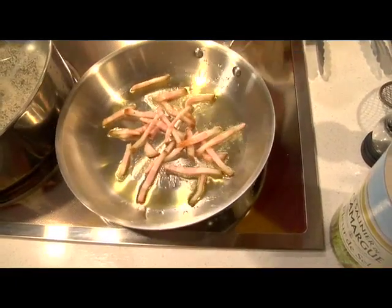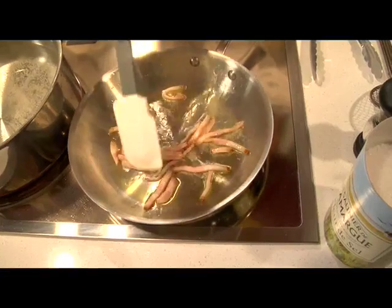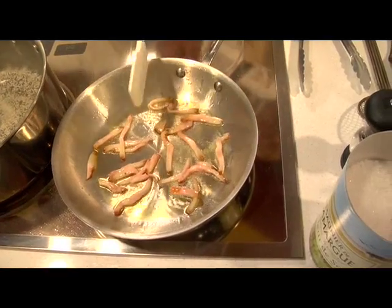Any dish without bacon is not a dish to me, let me tell you. And it's all about building flavor. We're gonna get the first layer in. There's a little smoke to this. And we want to build some caramel on this bacon, so we're just going to kind of leave that alone.